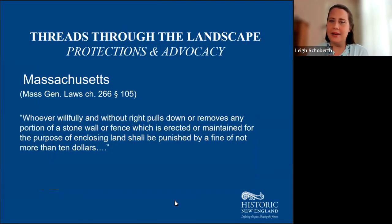And so there is state level legislation in at least three of the New England states. Stone walls are protected in Massachusetts under the Mass General Laws. As with many laws protecting stone walls, these are actually very limited, and the fine is too small to actually discourage theft and removal and destruction. And so you'll note here that it says a fine of not more than $10.